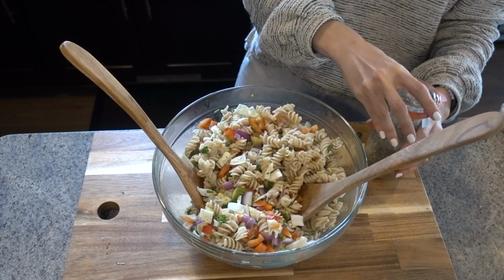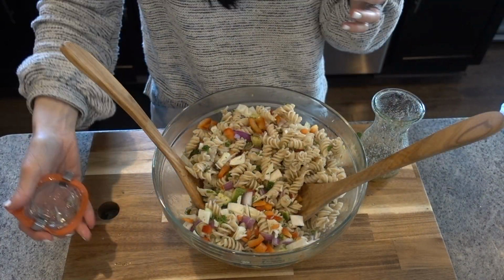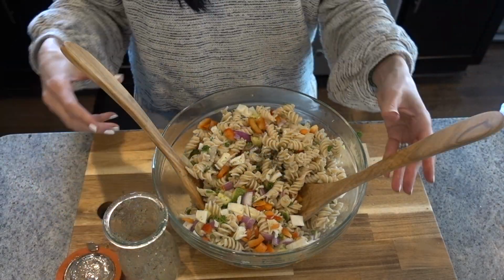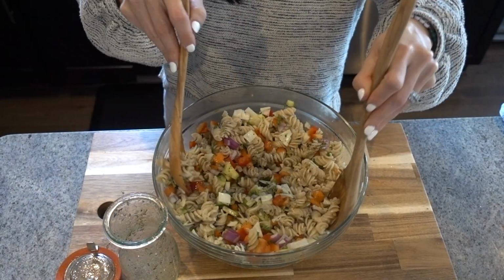After adding the dressing to the salad, I do like to let this sit in the refrigerator for 1 to 2 hours before consuming. It's just a personal preference, but you can eat it immediately as is.